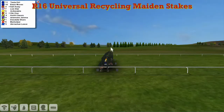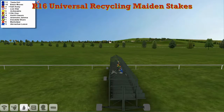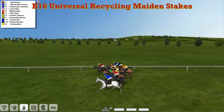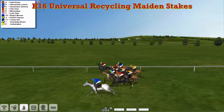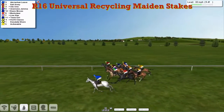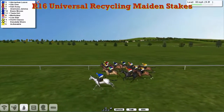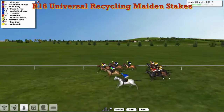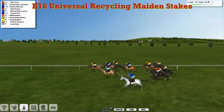And after a few seasons away, they're all ready to go. And away they go. The grey closest to us is Brycon Leaf, and that one's probably just going to try and take the lead. Sail Away over on the far side, pulling for his head, and Obi-Wan is coming through to try and challenge for the lead now as well. So they sort themselves out through the first furlong and settling down now.